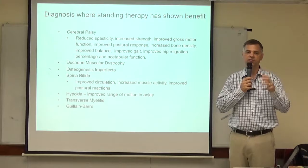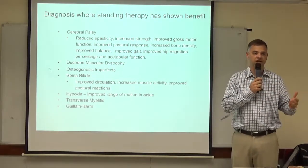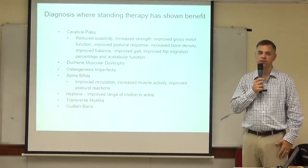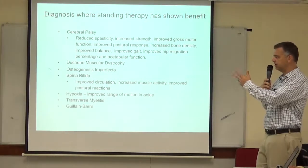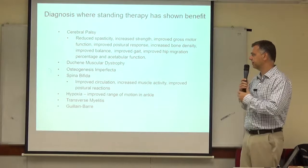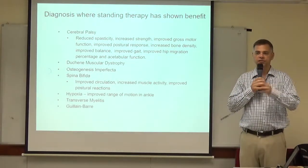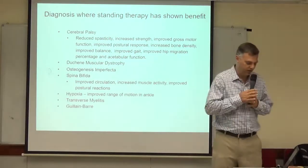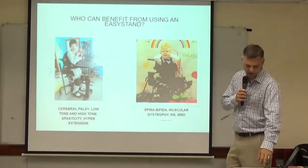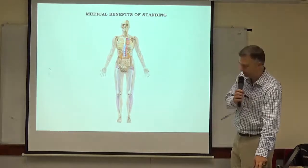We try to keep records or surveys the best we can of what kind of disabilities, what kind of conditions our clients are using that use our standing products. Cerebral palsy in pediatrics is probably our biggest one, for sure. So we do a lot of cerebral palsy with standing. Duchenne's muscular dystrophy, a lot of the different dystrophies. We do some brittle bone disease, osteogenesis imperfecta, spina bifida, hypoxia, and some of these are a little bit more rare. But those are some of the conditions that we see with kids on the pediatric side. So here's just a couple of pictures, again, just repeating the last slide of conditions that we can use with the standing program.